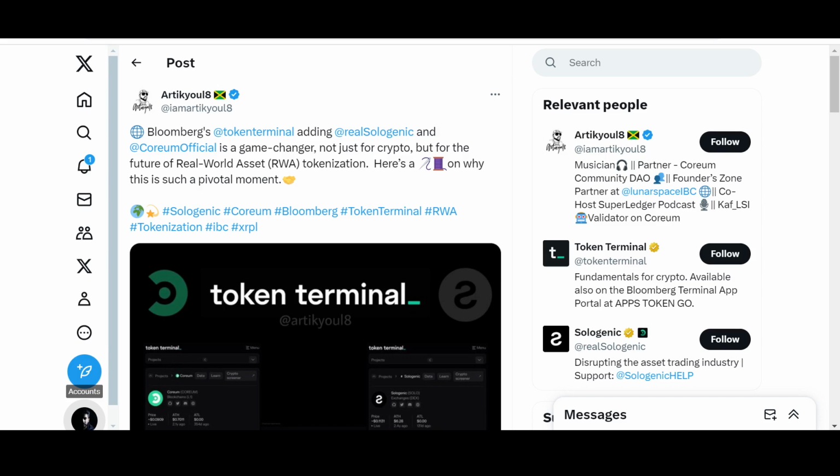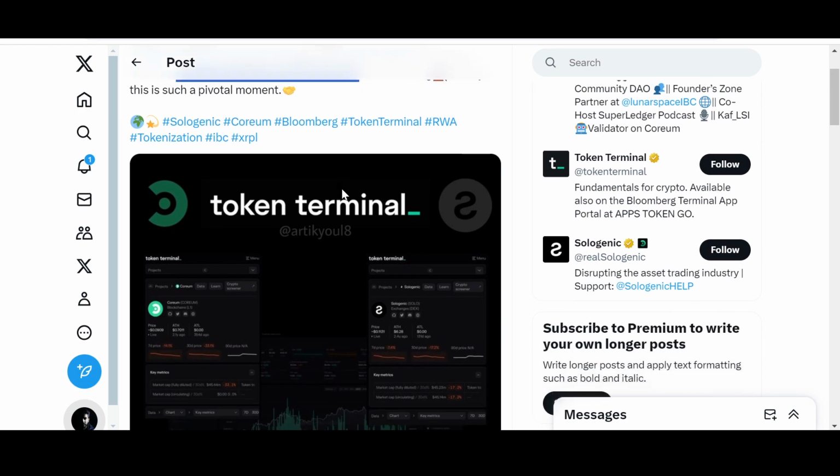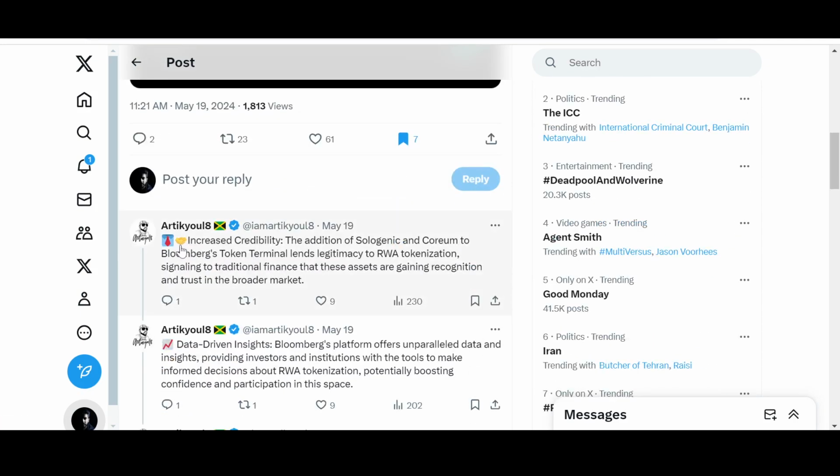So check this out, guys. Bloomberg's token terminal adding real Sologenic and COREUM official is a game changer, not just for crypto, but for the future of real world asset tokenization. Here's a thread on why this is such a pivotal moment. Increased credibility. The addition of Sologenic and COREUM to Bloomberg's token terminal lends legitimacy to RWA tokenization, signaling to traditional finance that these assets are gaining recognition and trust in the broader market. Number one, guys, it is increasing credibility because Bloomberg is a brand name. I'm going to be showing you what token terminal is in a moment when we end this thread.